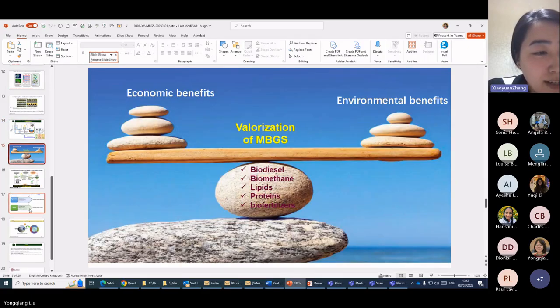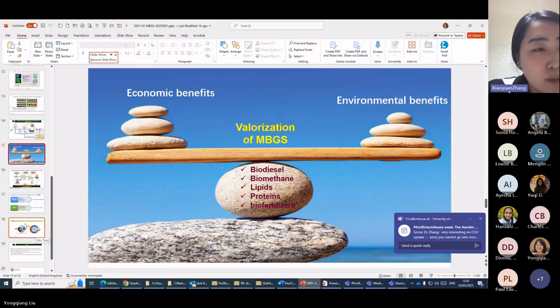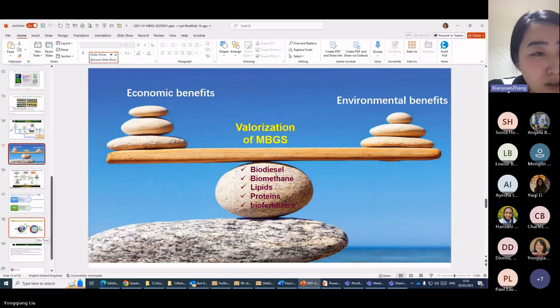Okay, next one. Considerable efforts have been devoted to exploring possible ways to recover resources from the various forms of microalgae biomass, and the ABGS process can offer a promising future for wastewater treatment, combining the economic and the environmental benefits. And all the biomass can be used for valuable products such as biodiesel, biomethane, lipid, and protein. Okay, next.